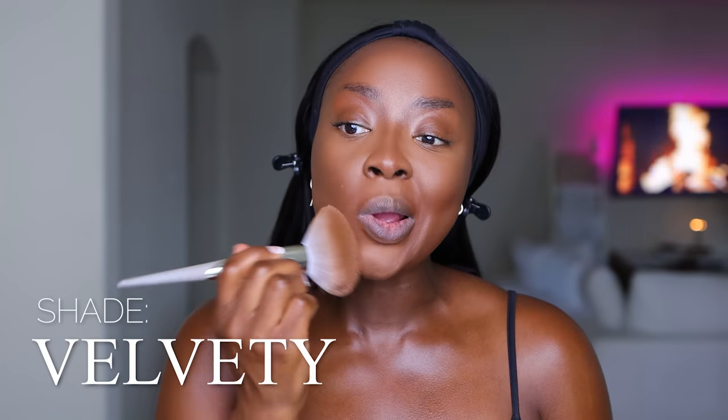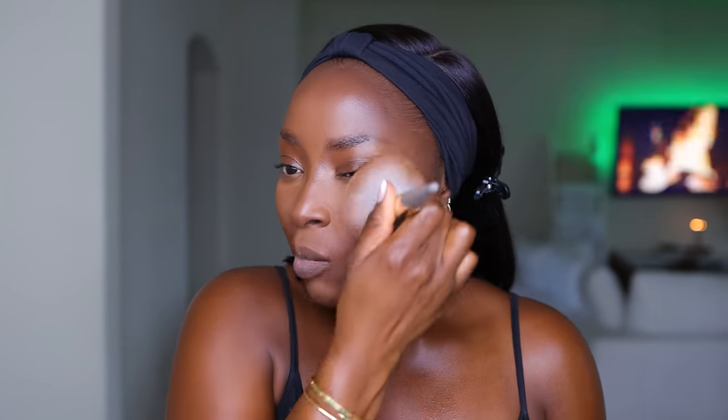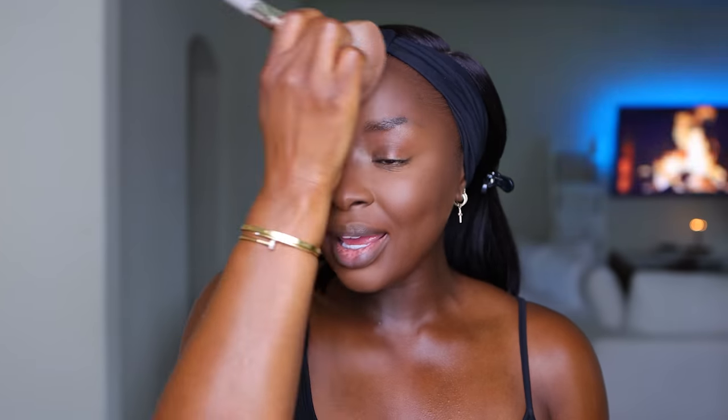Yo, I cannot get over how good my skin looks. Okay, I went in the archives and got this Kosas Cloud Set powder. The shade is velvety. If you've been here for a while, then you know I used to use this all the time. We don't need a lot of this, but I use a face powder at this stage of my process to really bring everything together, further blur out harsh lines, and add a little bit of coverage, you feel me? So that's where this comes in. And I like this shade a lot.